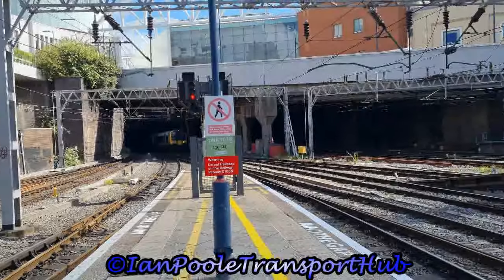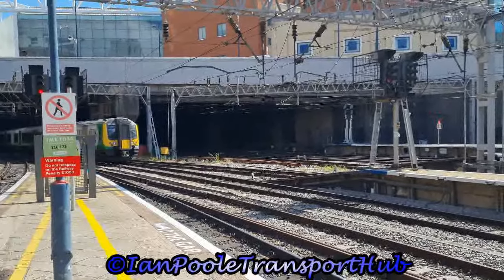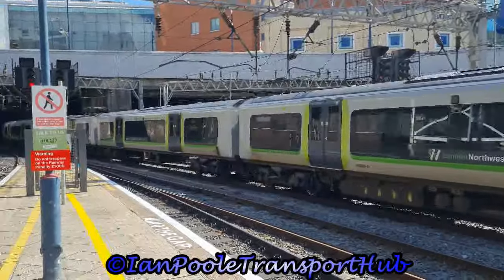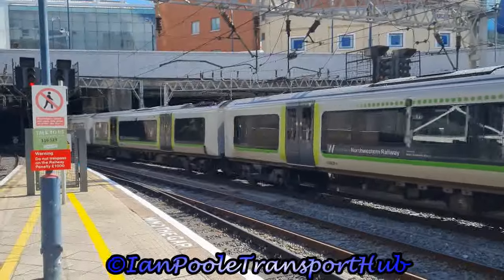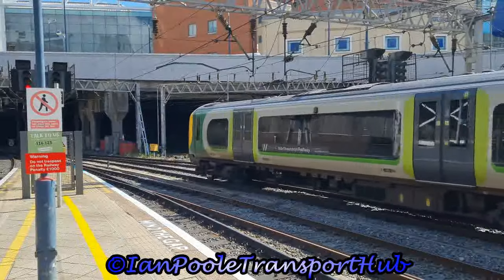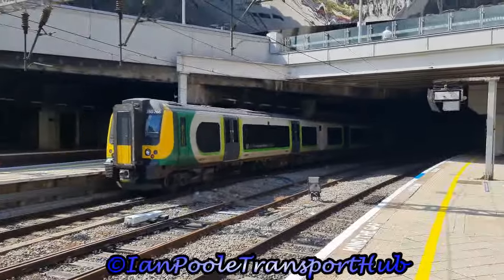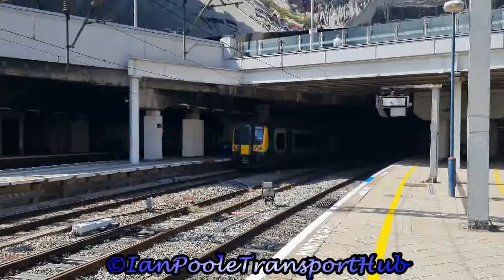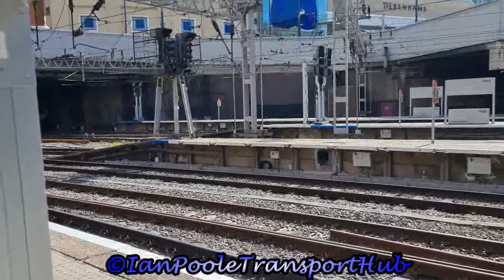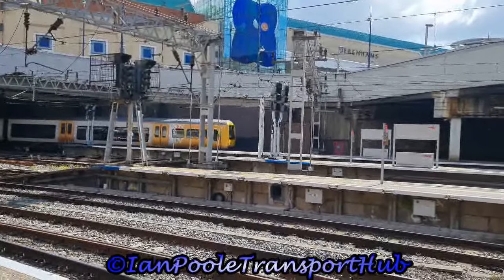Next in to terminate off Birmingham International for West Midlands Railway is 350266. And the final train on this side is 323220 and 323241, working the 1243 West Midlands Railway service from Four Oaks to Redditch.